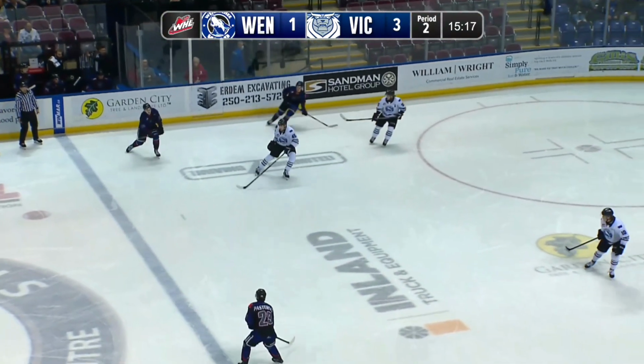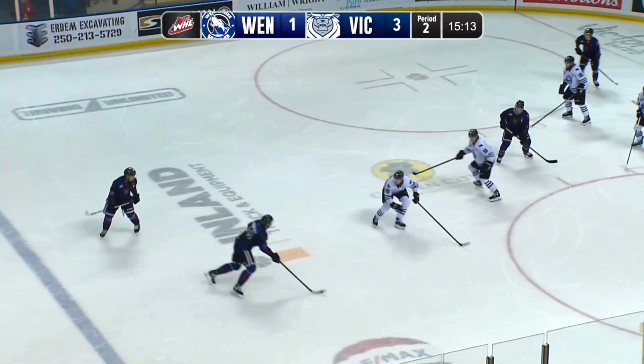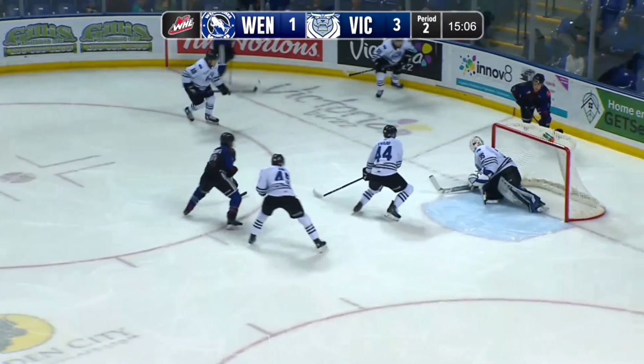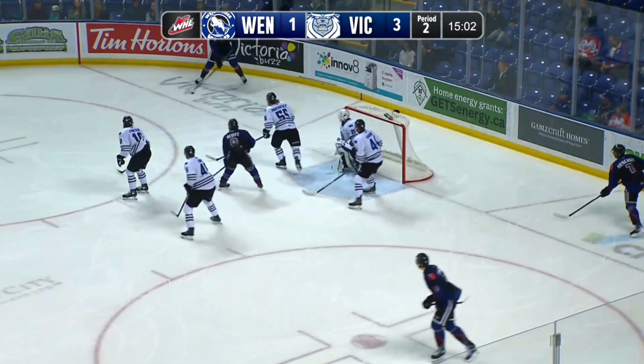Reshny banks it off the boards to the point. Pasternak returns the favor for Nate Misskey. They change up. Misskey's wrist shot. Hit a body. Bounces to the slot. It's chipped up in the air. Trying to swat it out of the air is Krasovsky. It's knocked away from him, and the Royals have it behind the net.